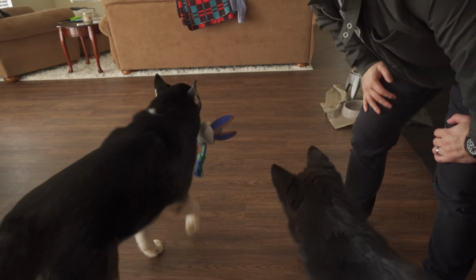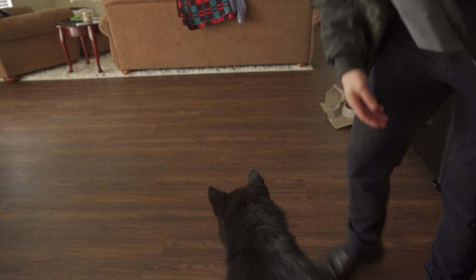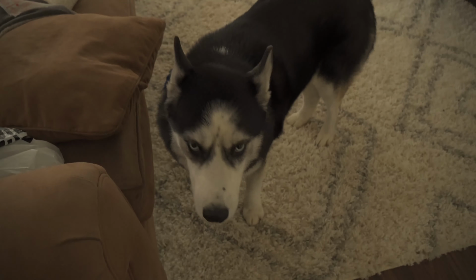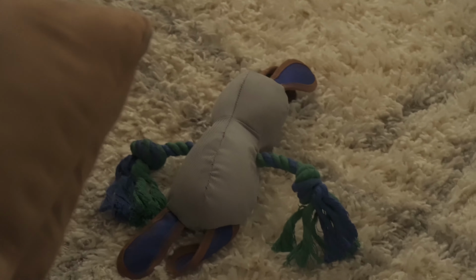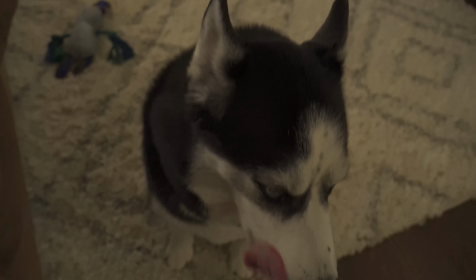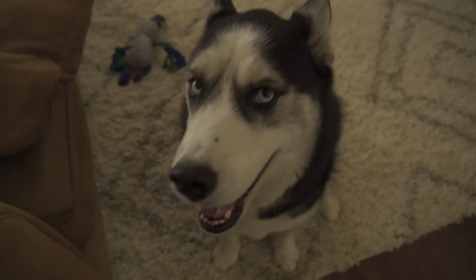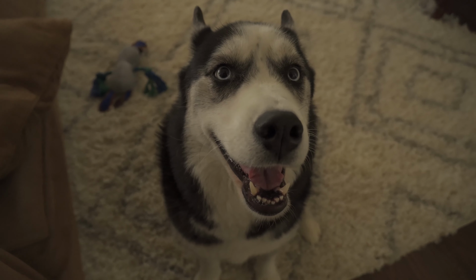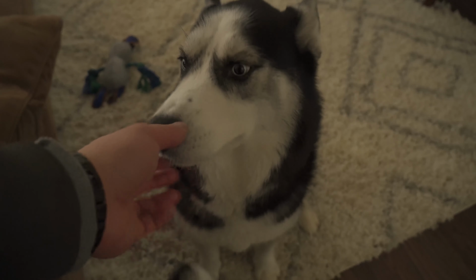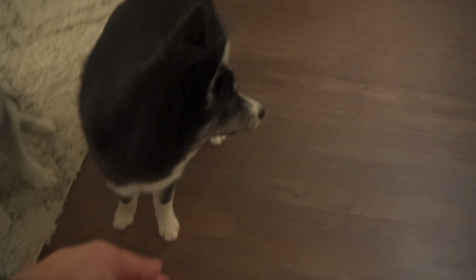Good girl, okay? She ran away with it. Come back here, pup. Where'd you put the rabbit? Dun, dun, dun. She's so beautiful. Hi. Like that toy enough to drag it all the way to the carpet. So she likes to put all her toys.